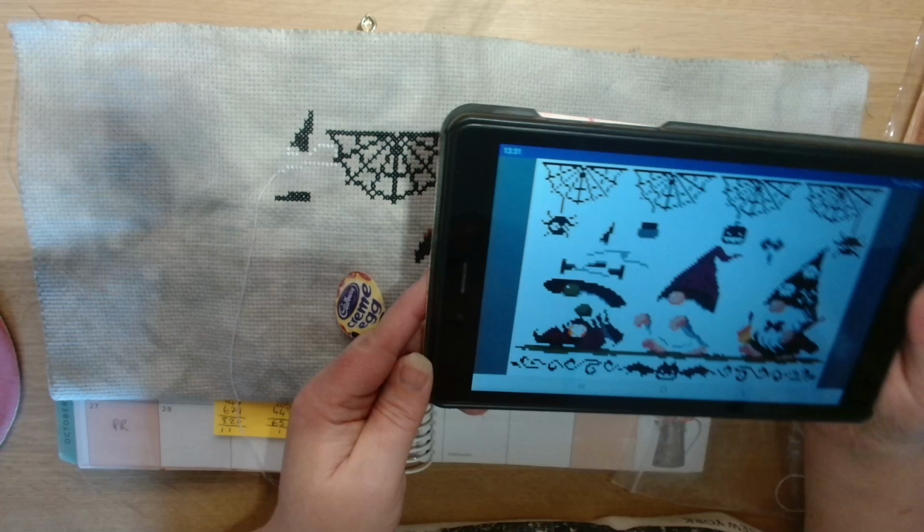So the spider webs are above the gnomes, so they're sort of walking through cobwebs and things. As you can see, the top of the hat here, there would have just been enough room for the spider webs, but having it on a Q-snap or in a hoop, I wouldn't have been able to stitch it that way. So I have just simply moved the spider webs down. After finishing this one, I came across and did a start of this hat over here, and just put the spider webs a little bit further down.